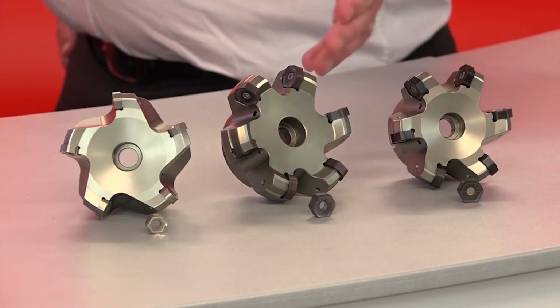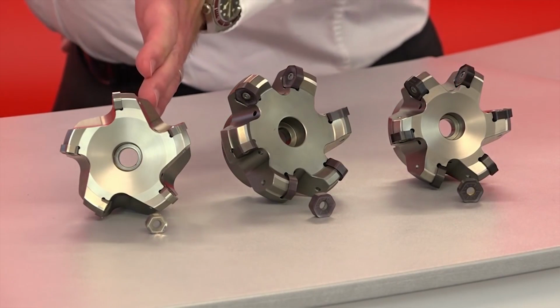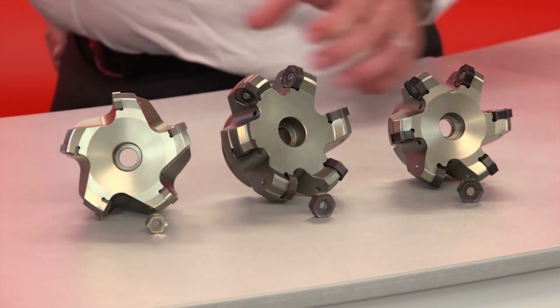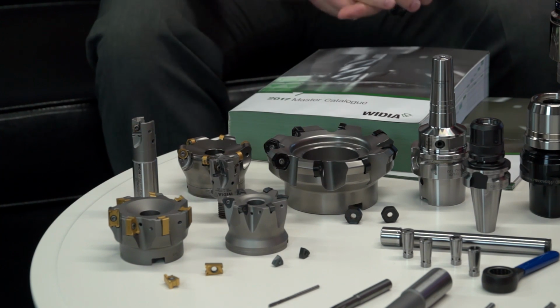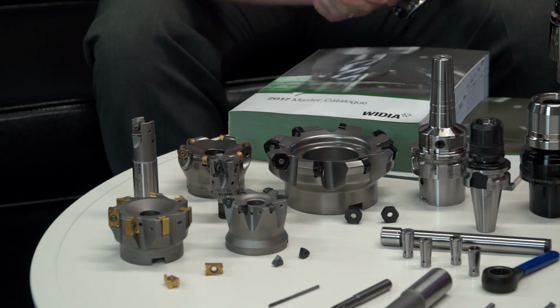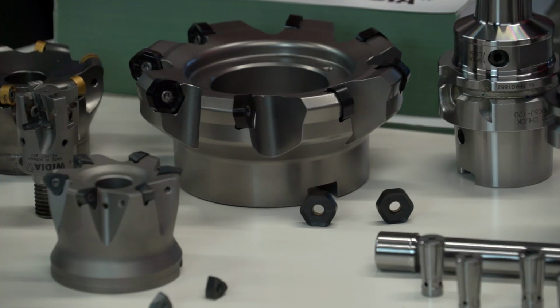Typically, indexable manufacturers, when they push forward with new grades and new products, they charge a premium for it, whereas WIDIA have come into it slightly differently. WIDIA have been known for indexable milling for many, many years, and their latest range of products is taking a double-edged insert. So with the range of products that they have, they're taking a double-sided insert, which has a number of benefits.